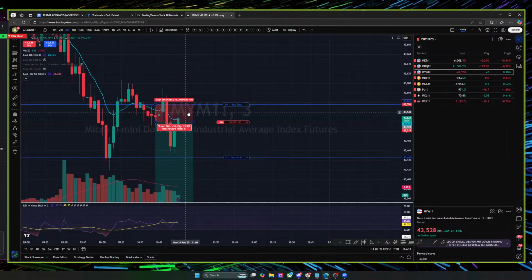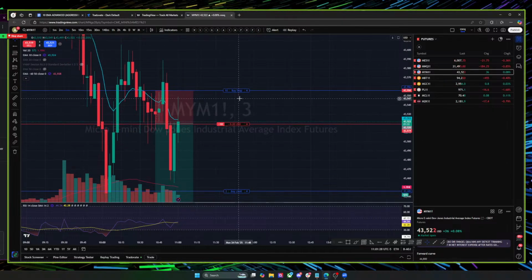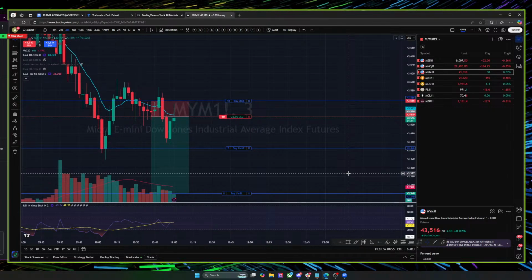So obviously, if this comes back down, that's going to be a very easy stop move. Okay, I'll nudge it down. But I mean, if this turns into another inverted hammer 10 EMA setup, let's go.